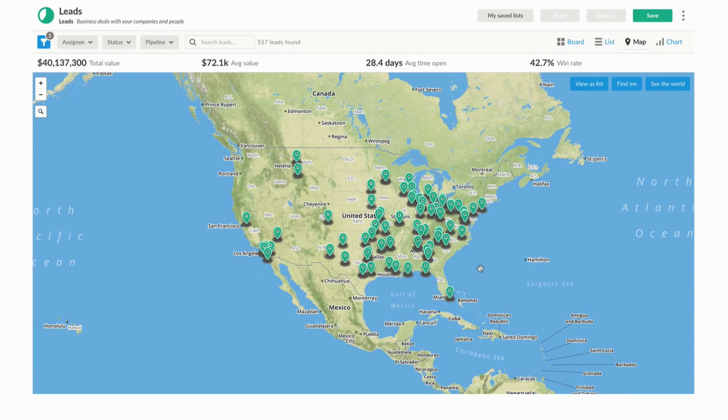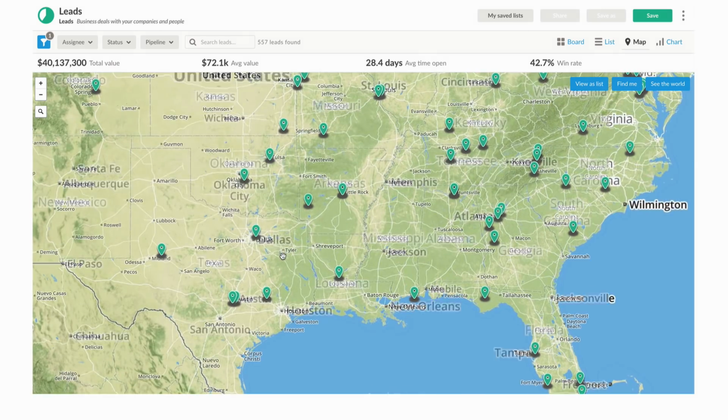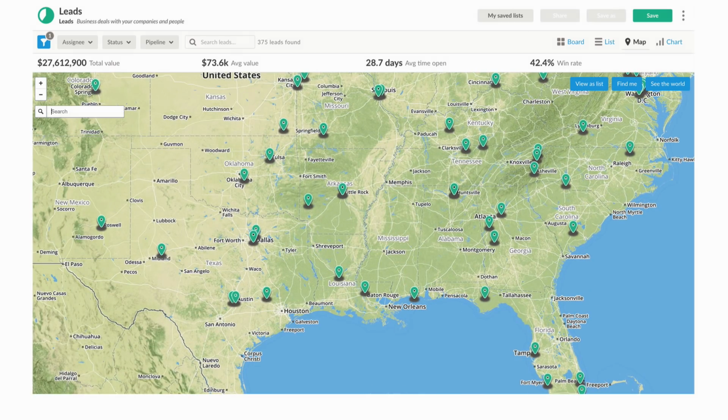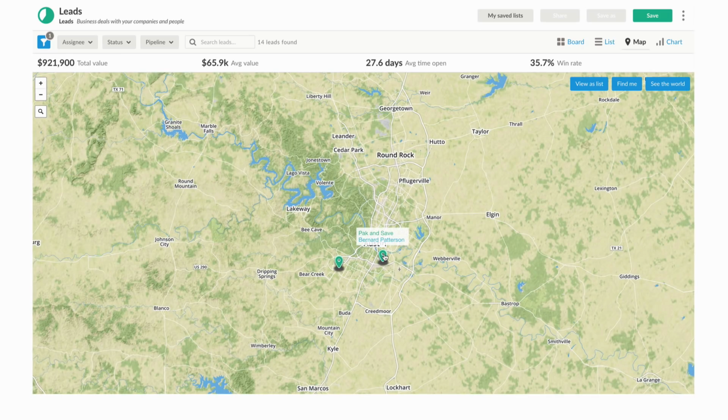Nutshell's map scene takes all of your filtered leads and plots them on a map. It's a great tool if you're planning a trip and want to find customers or leads in a particular city. Use the map to zoom in on a region, and with a click, refilter to see a list of just those leads.